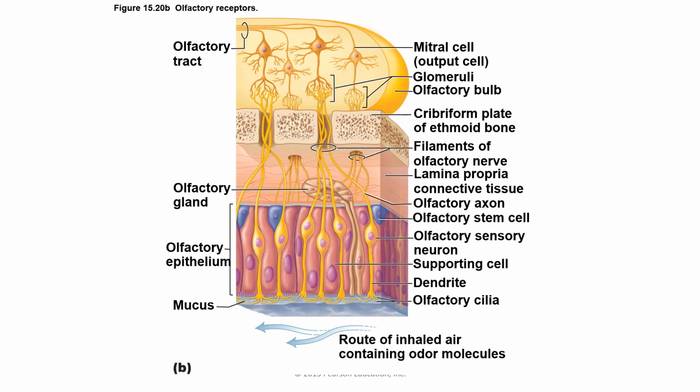We see these little filaments coming up and through the lamina propria connective tissue. And then you can see all the way up, coming up past that cribriform plate of the ethmoid bone, and then we're going to call it the olfactory bulb, that whole entire area there. We have these little glomeruli in there, and you'll see glomeruli again when we talk about the kidney. It's the same kind of shape, but here it's nerve, and in the kidney that glomerulus is a blood vessel, where they're going to be making urine. And then we see this mitral cell, or the output cell. So again, feel free to pause at any of these and take some time and look at the different structures.